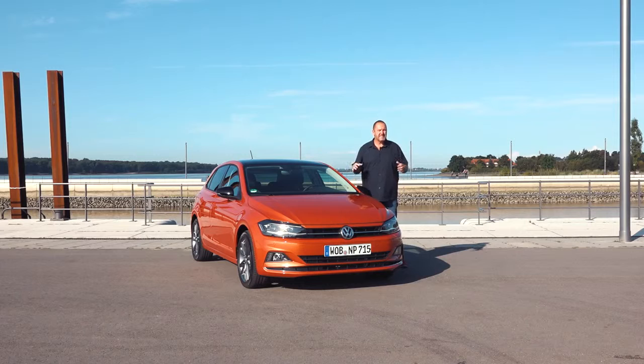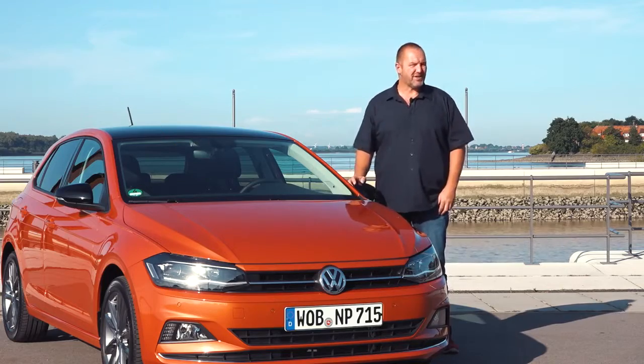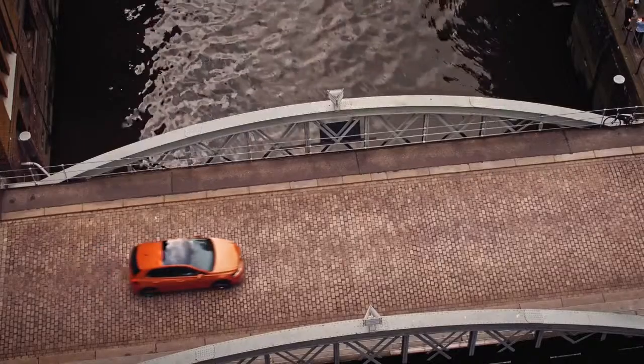One thing is the car really increases in size, but on top of this, now it features most of the brand new driver assistant and safety systems as well. What else it offers and how it drives, let's find out now.